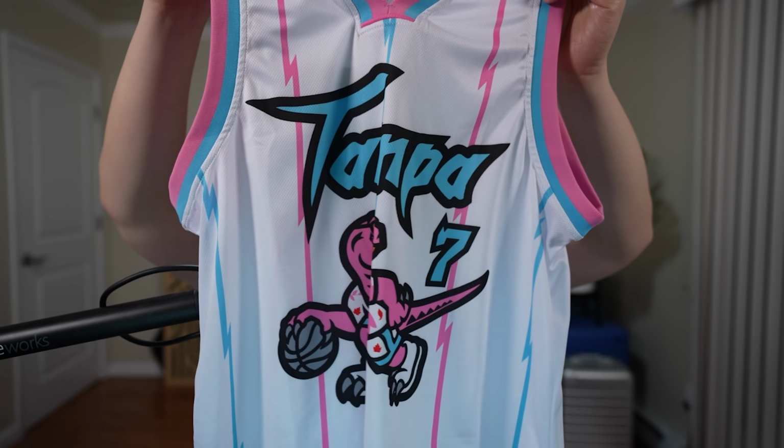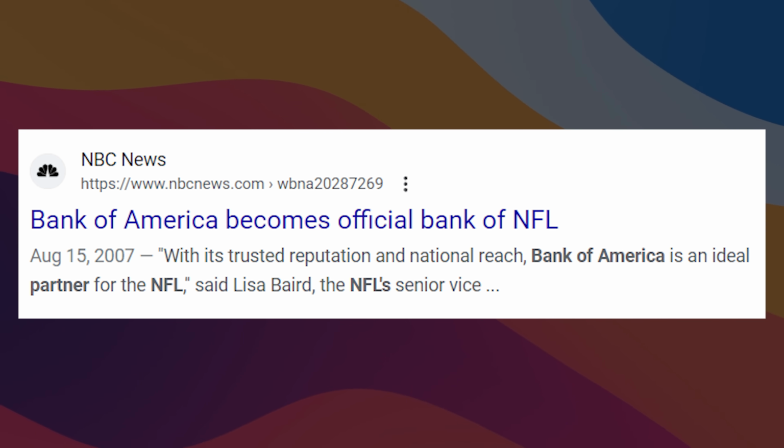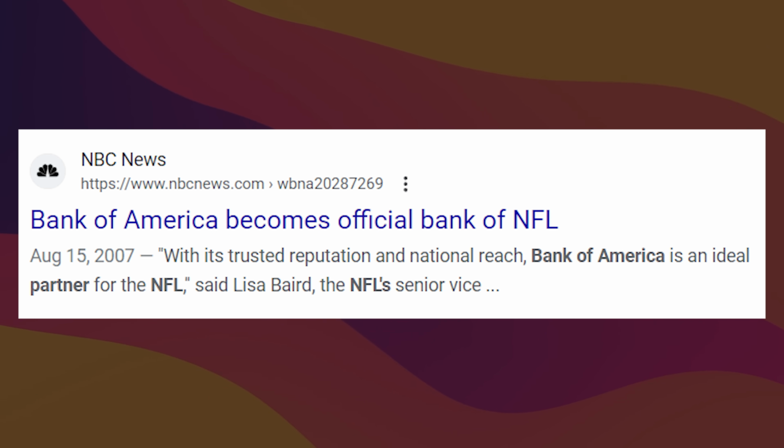Unsurprisingly, it does have to be an official one, so a novelty one like a Tampa Bay Raptors jersey would not count. The NFL shop does have a similar perk, but it's just 90 days. There's no American Express stepping in to increase the benefit. It would be cool if Bank of America did offer an additional perk since they are the official bank of the NFL, but that might be asking for too much.